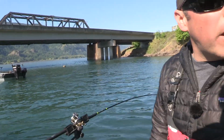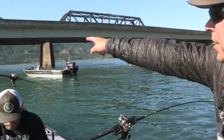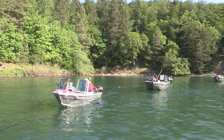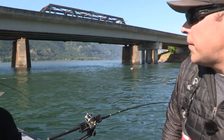So something you want to be aware of if you come to this fishery is during the springtime there's a boundary. This side of the boundary is closed water. The boundary runs from that pillar in a straight line up to the hill there. There's that white sign. So on that side is no fishing. It's bank angling only, no fishing from a boat.